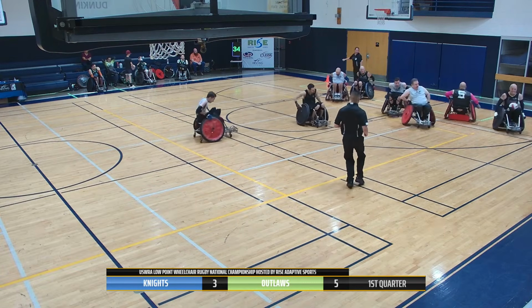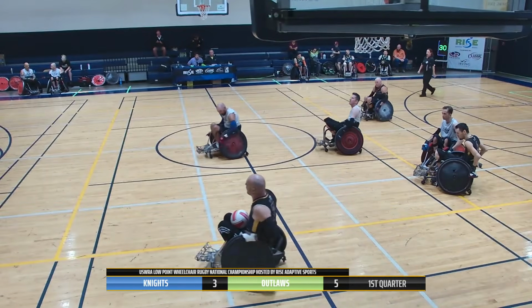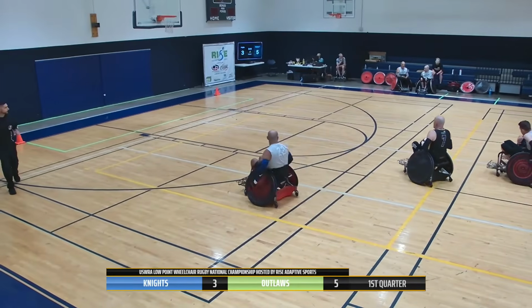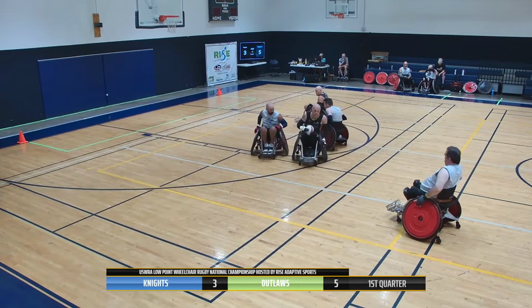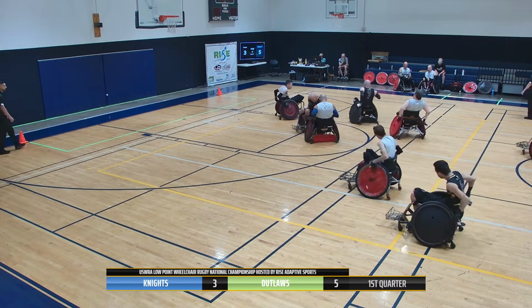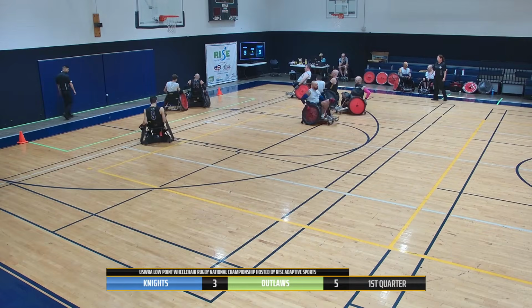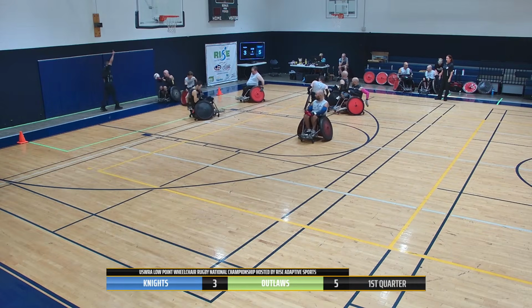Curley takes the inbound, busts around to the left sideline. He's got open space. He cuts back center to avoid Colton Parker. Now he tries to cut back left, but Colton stops him. Steve continues around to the right. He gets caught up, but makes the pass to Brian Spurley, who takes it in for a try.